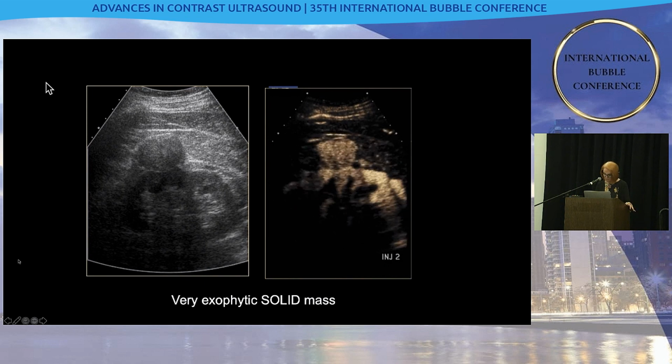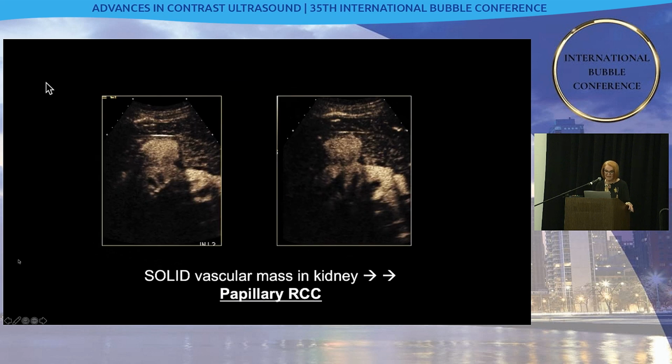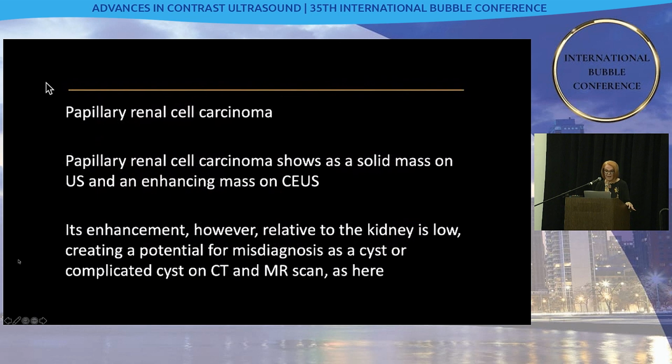And this low enhancing solid mass is a solid vascular mass, and this represents a papillary renal cell carcinoma. Now, this carcinoma has created a lot of problems in that this is a solid mass on ultrasound and an enhancing mass on CEUS. And the enhancement relative to the kidney is low, and it creates a potential for misdiagnosis as a cyst or a complicated cyst on CT and MR scan, as here.